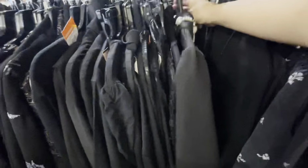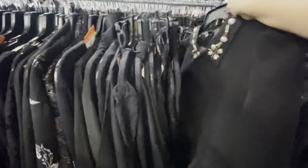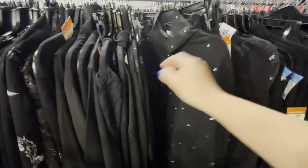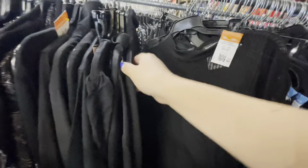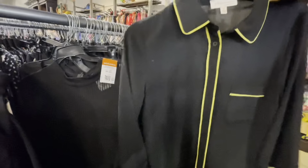So no. And that one, the collar was gorgeous, but I didn't like that little kind of skirt bottom part to it. So no, thank you. This one would have worked too. Again, little pops of color, but the size was too big and I did not like that pocket there either.